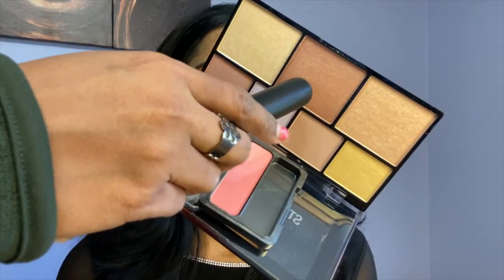Then it's time for nighttime makeup. I'm going to continue with it. First I'm going to apply the translucent powder all over her face. It helps to control the oil secretion and all that oiliness on the skin.